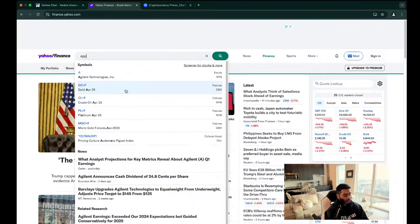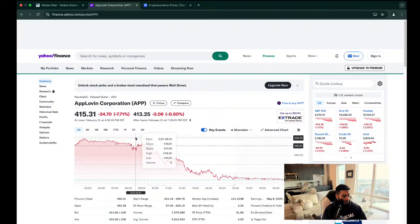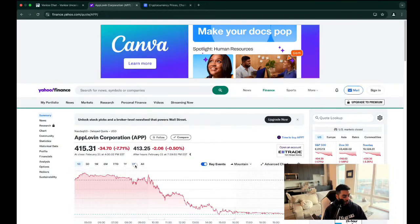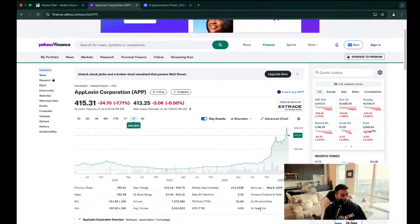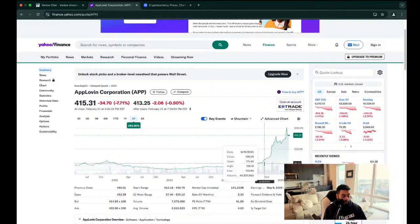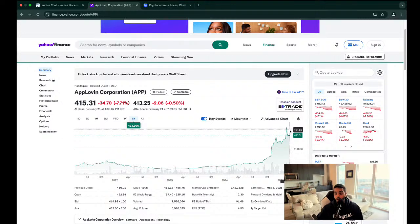Finance. The first one was AppLovin. This one saw a 1,200% surge in 2024, it said. So let's look at the 5-year chart. If you were in tune with what was going on with App, again, it's a $141 billion company, but it went from 89 to 415. So this is way more than double, right?